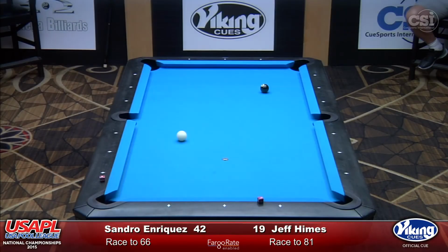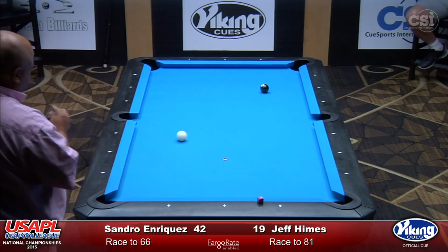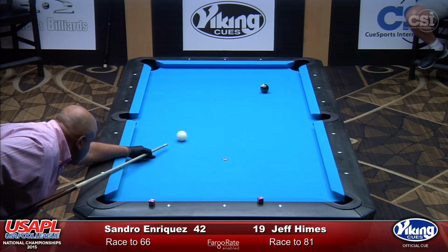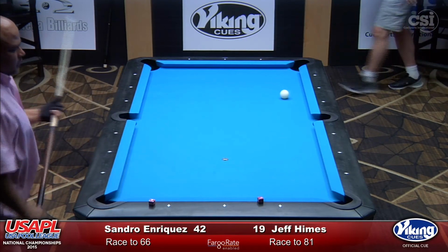Wow. You got to make sure you overcut that ball. You know what I mean? Hit it as thin as you can hit it. You can't hit it too thin. Exactly. Well, and that's why we both thought when he played the 12, he left himself too long a shot on the other ball where he couldn't get closer to the 8. That's a big, big turnover there.